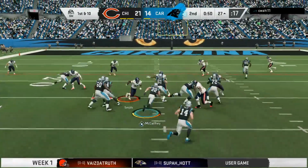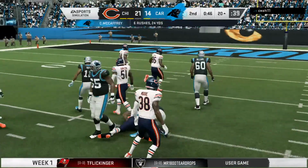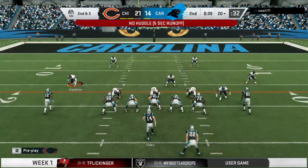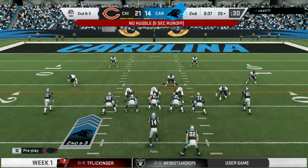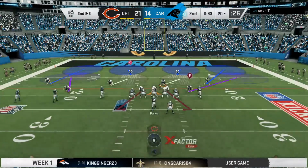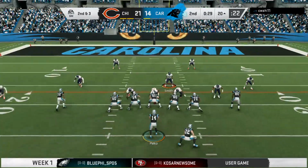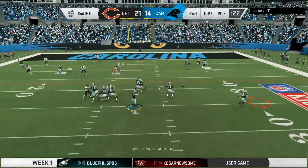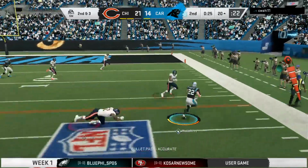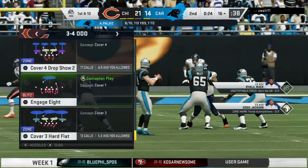Ready? On first down, this is McCaffrey. And he'll go down right on the edge of the red zone following a pickup of about 7 or 8. He's brought down at the 20-yard line. A 7-yard pickup brings up 2nd and 3 at the 20-yard line. 2nd and 3. That's to McCaffrey, complete. And he'll go out of bounds in the red zone just inside the 20.